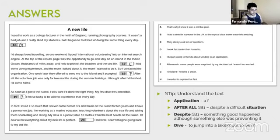The last one, number 20, was letter D. The last ones. There is a text that says, in fact, I loved it so much that I never came home. I have now been on the island for 10 years and I have a permanent job. I am working as a marine educator, teaching volunteers about the sea life and taking them snorkeling and diving. So again, we have the references of water. My desk is a picnic table, 10 meters from the best beach on the island. Of course, not everything about my life is perfect. Letter D: I work far harder than I used to.